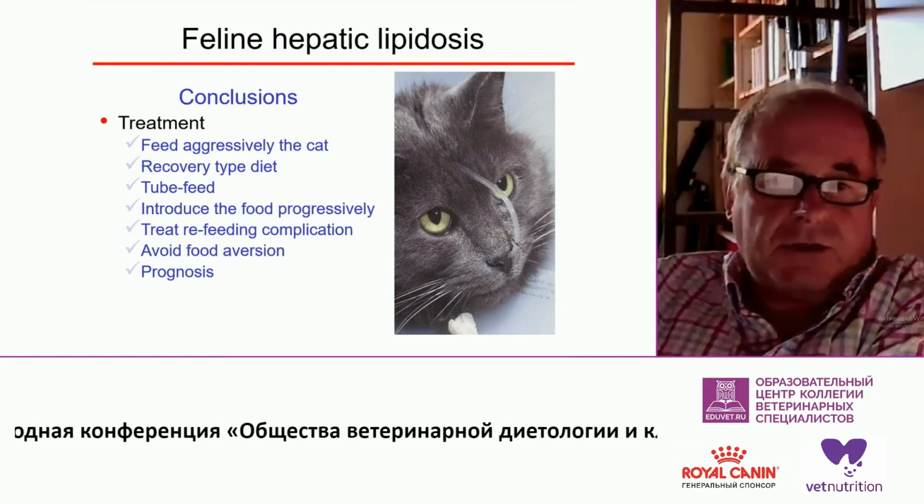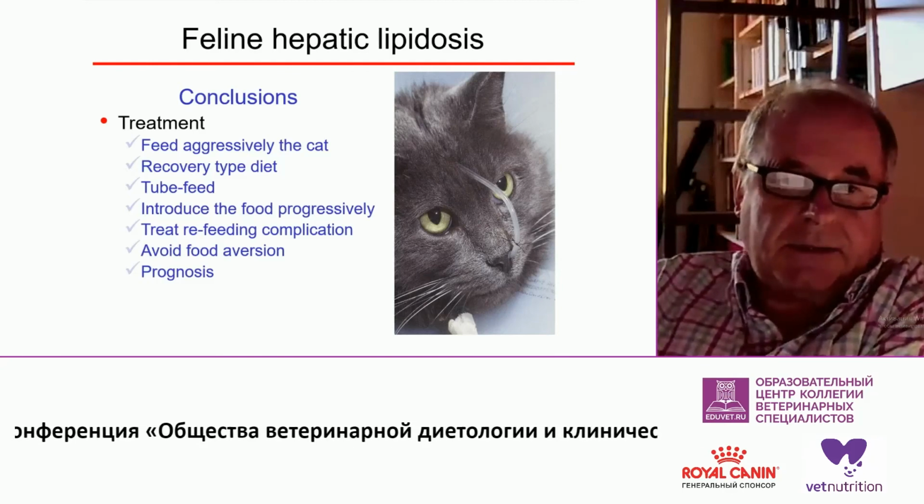The kind of diet you're going to give them are high protein, high fat diet, that is recovery type diets.